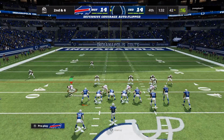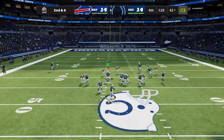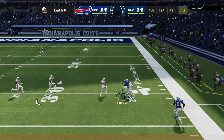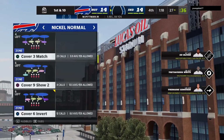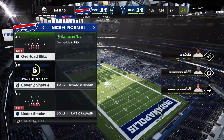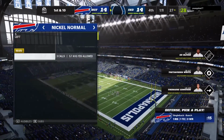Second down at 6 now from the 42. Now Murray. Out to the right and complete to Pittman. And he's got a first down as the tackle is made at the Bills' 27-yard line. And partner, in a tie game in the 4th quarter, you and I both know in the NFL, that's when you lean on your stars. And he came through with a nice catch right there.